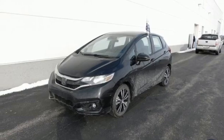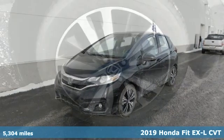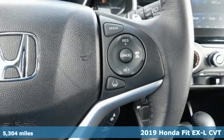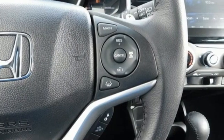It's a 2019 Honda Fit. No matter what your cargo carrying needs are, this Honda will make it fit. It comes with the features you need and, better yet, want.